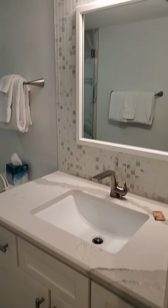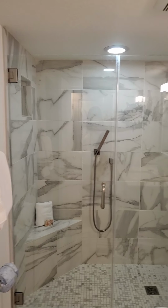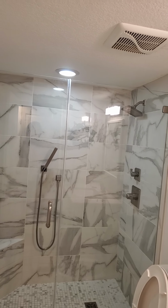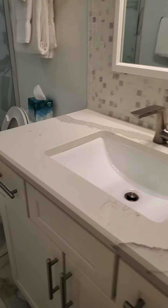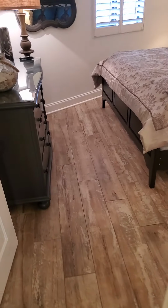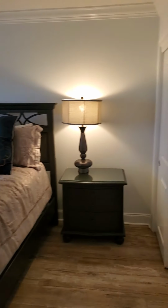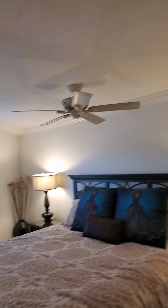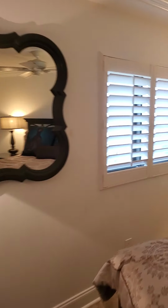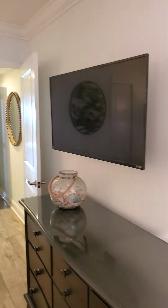You have tile in the bathroom as well. A nice walk-in shower with extra handheld shower heads. Here's your guest bedroom. It's a king-size bed. Again, it has plantation shutters. All of the furniture does convey.